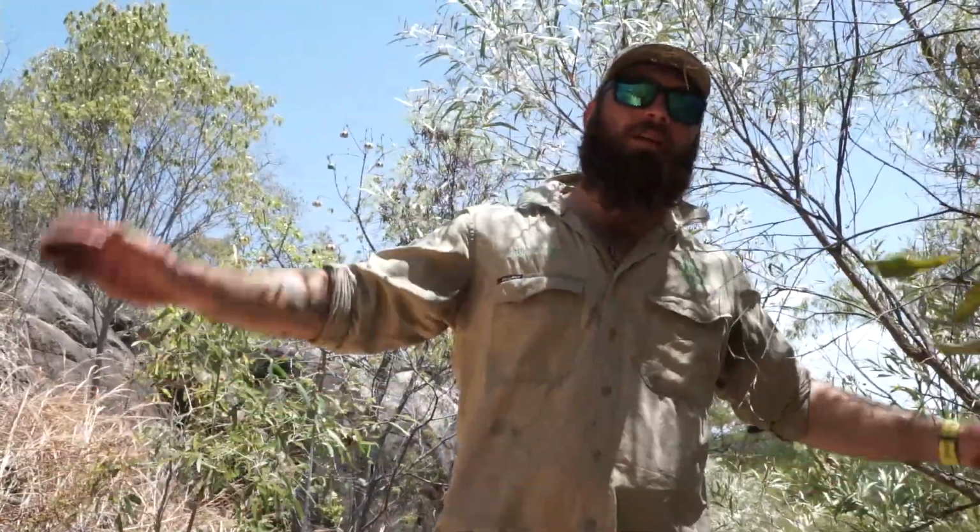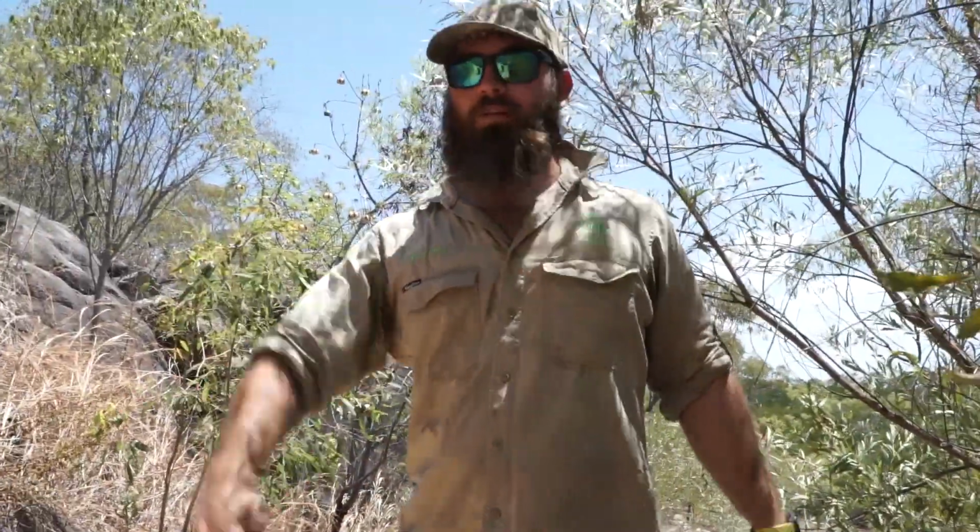Maddie's through, I'm through, Spud's through. All that's left now is to go pull up to a nice freshwater creek. We're currently hoping there is a lot of water in it so we can sit and chill, and it's time for a hydration session. So fingers crossed there's water in it. All right, let's go. I'm fanging for a beer.